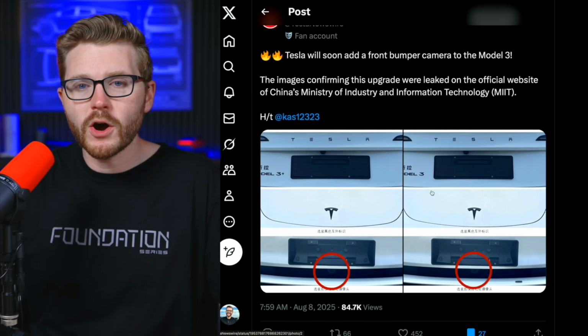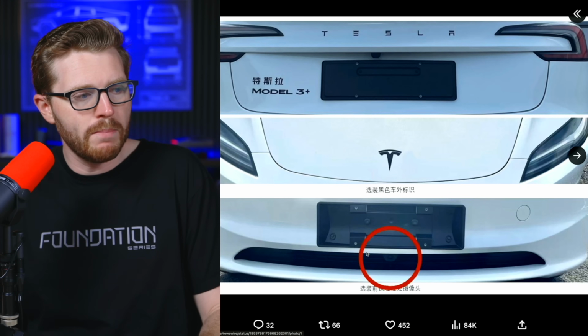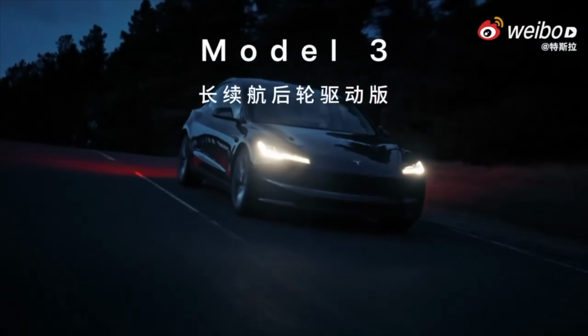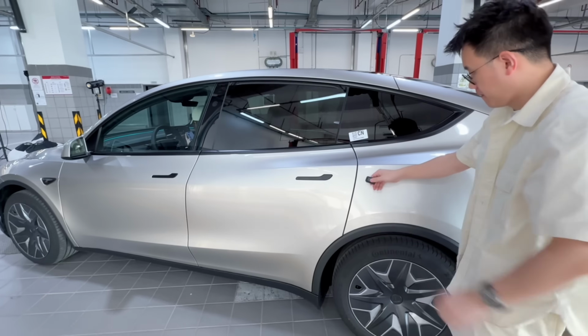So here are our photos of the Model 3 with its new front bumper camera. These come courtesy of a regulatory body over in China. And again, I've talked about this before, but it will be a pretty big point for this video, so I'll say it again. Tesla does things differently in the Chinese market. It is much more advanced. It is much more competitive than anywhere else in the world.